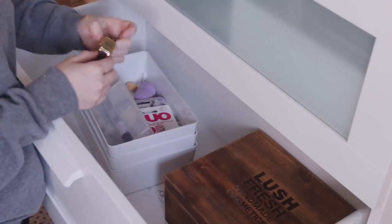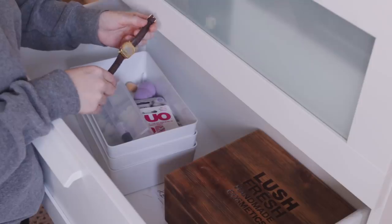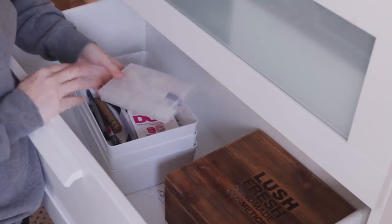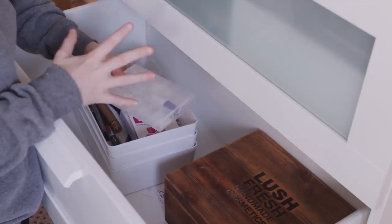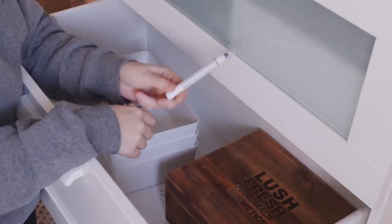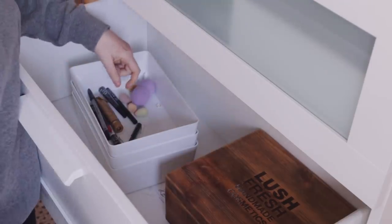I have a watch. I don't even wear watches. I don't know why I have this. These are just some false nails, which I really need to use when I don't have my nails done, which I don't right now. They're disgusting. This is a blue jumbo eyeliner pencil, which I used for my Sims video. I'm going to throw that away now. I don't have a use for it.